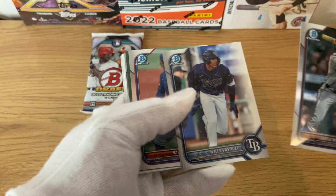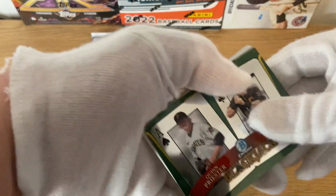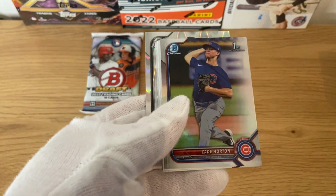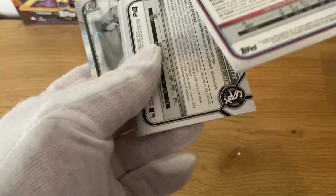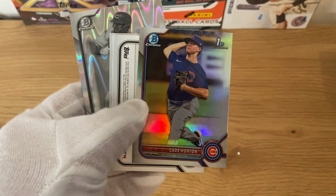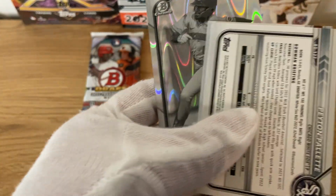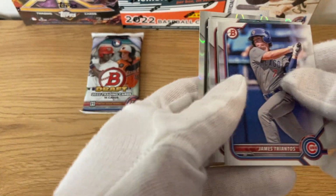Got Jared McKenzie, Willie Vasquez, Nasir Mill, so got another blackjack insert, Quinn Priester and Henry Davis, so top of the prospects for the Pittsburgh Pirates. Another Kate Horton, so that's a refractor, it says over here. I will double check some of the cards, so it might have been refractors, so if you ever have a doubt, look at it there. So they are not numbered, so Jay Allen is our last Ray Wave refractor.